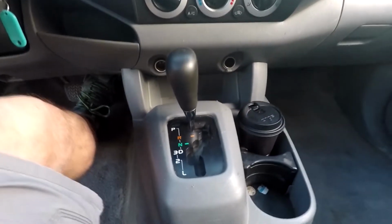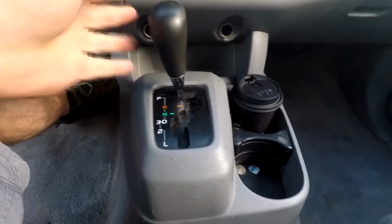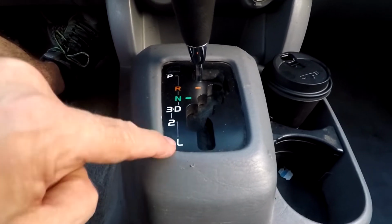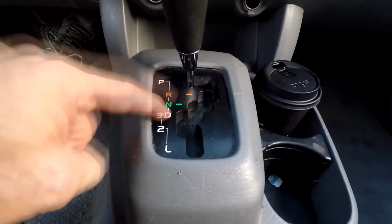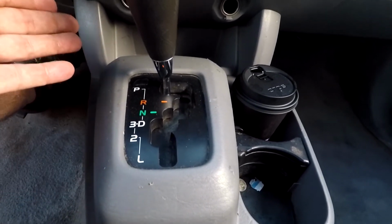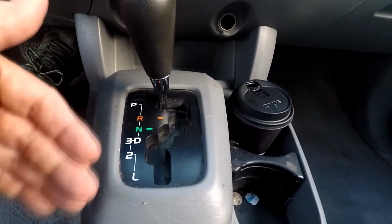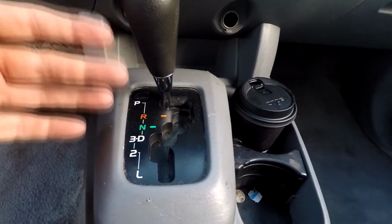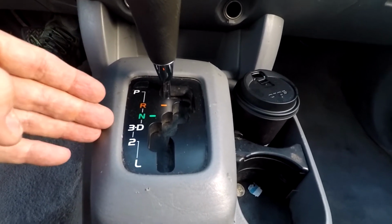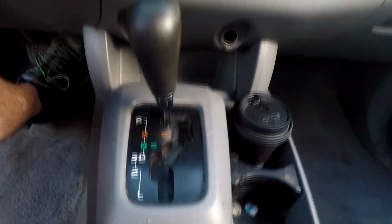So the driver's area is pretty nice. I think it's nice. You can see here it says 3 drive. So when you're driving around the city, you're probably always going to go right into drive or stay in third, and that's it. That's what you got. And that's why you're getting a little bit of fuel economy, like 24 miles per gallon on the highway. If this was a 5-speed automatic, you'd probably get 28. Maybe, who knows.